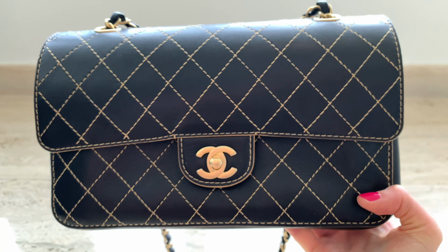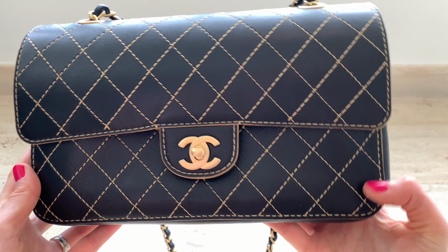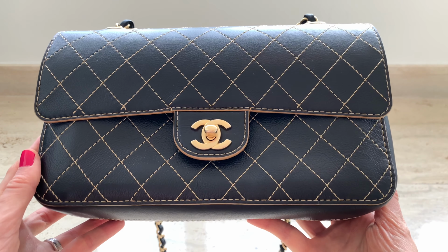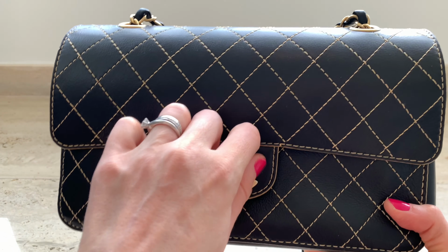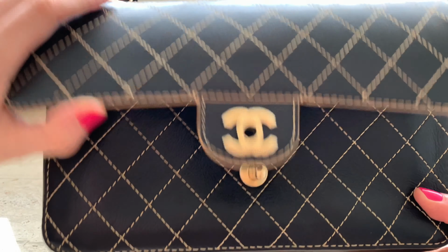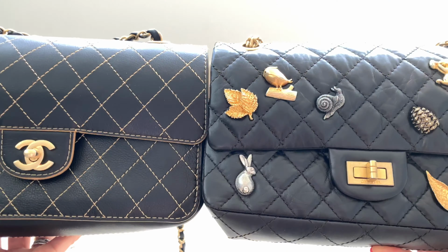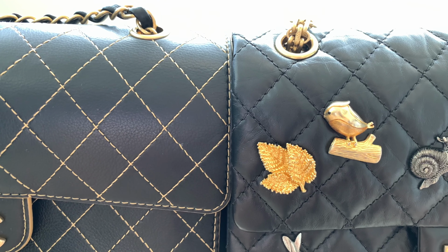And here's another bag in calfskin, which is absolutely beautiful. I really like this one. It's pretty scratch resistant too. It still looks brand new. There are no signs of wear and tear on this bag. And inside it still looks okay. Which one of these two leathers do you prefer? I actually like them both.